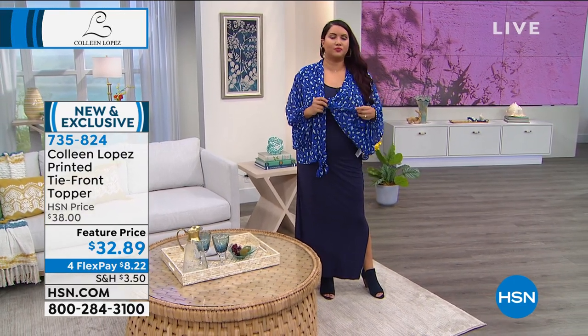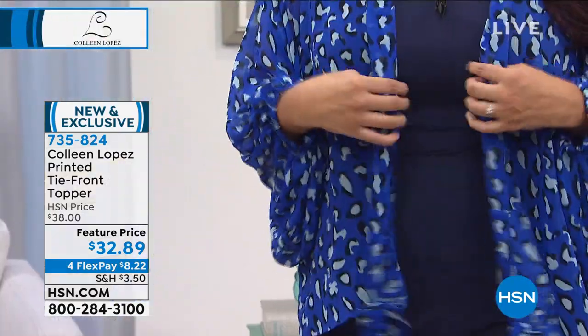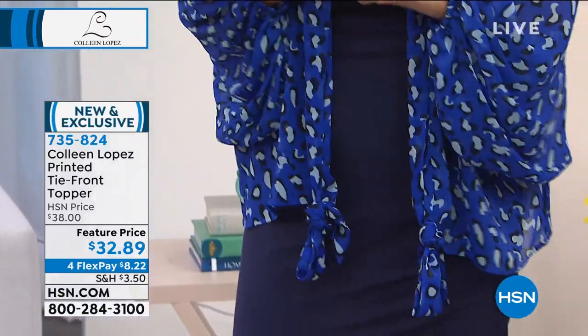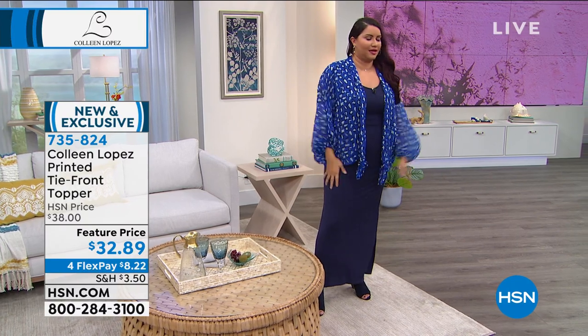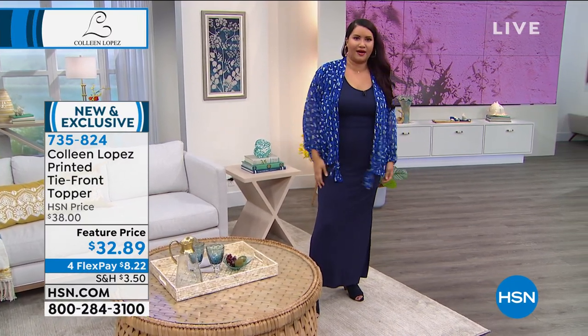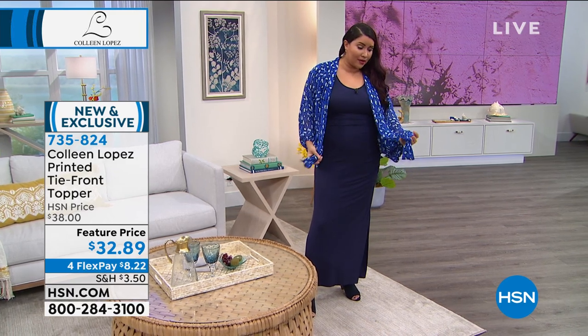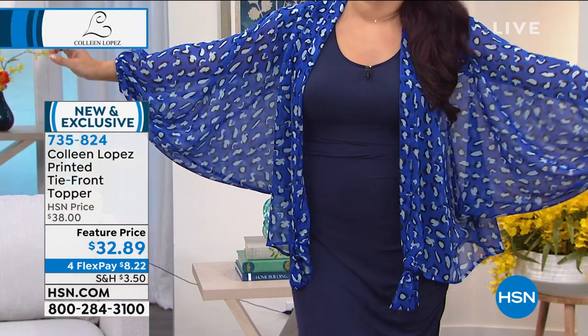When it's really hot outside during the summer, it's freezing indoors. And this actually can fold up to like nothing. So yeah, I could probably put this in my purse and then take it out and wear it. So this is very easy to wear, or very easy to take with you anywhere. It's great having, I guess, extra sleeves, as she put it.